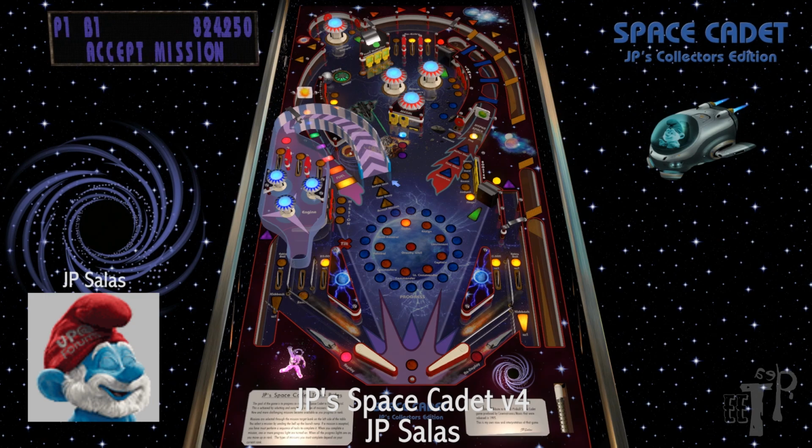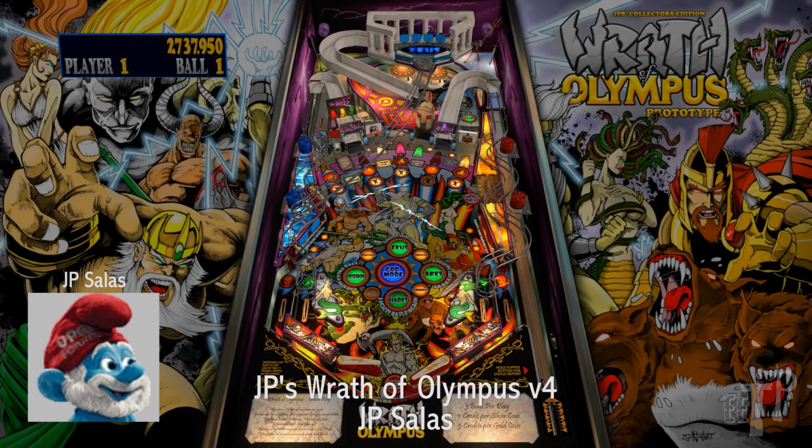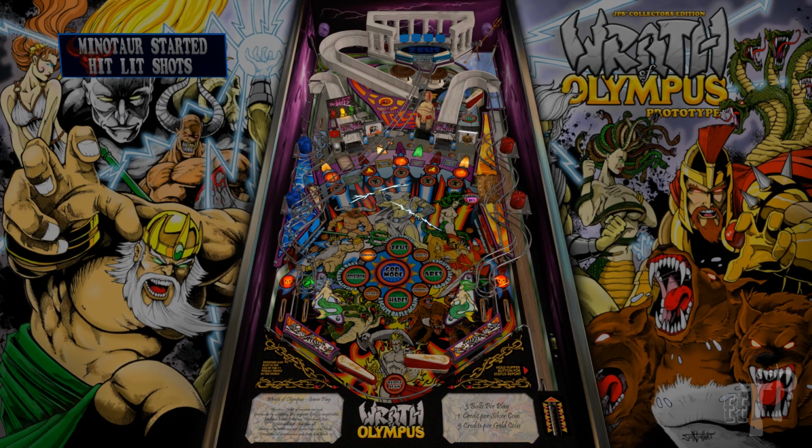I have also been playing JP's Space Cadet, and Wrath of Olympus, quite often recently. Both tables were featured in the previous video. Check them both out. Escape the Minotaur by hitting the lit shot.